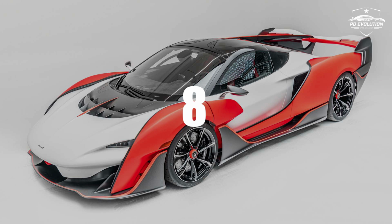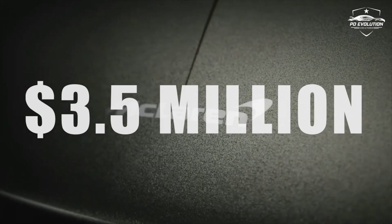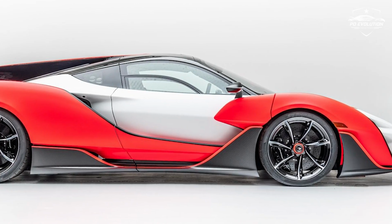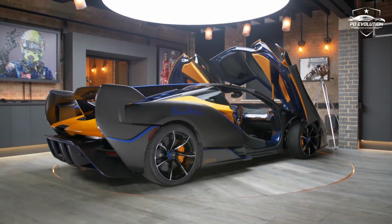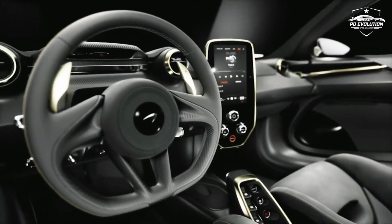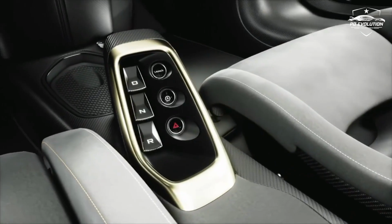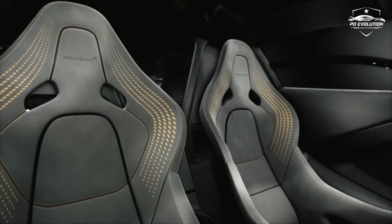Number 8. 2021 McLaren Saber. Price $3.5 million. In December 2020, McLaren unveiled the Saber, a McLaren model exclusively made for the US market. The Saber will be a hardcore track weapon with extreme aerodynamics whose overall styling is inspired by the Vision Gran Turismo concept and Senna. The car makes 824 horses and 590 pound-feet of torque. McLaren says the car can reach 218 miles per hour, which would make it the fastest two-seat McLaren ever. The Saber was developed by MSO, and only 15 cars will be produced.